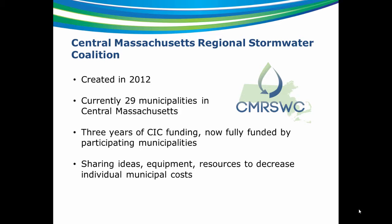This funding is no longer available for the coalition, so now they utilize private funding, I should say funding within each member community. Each community or each town contributes $4,000 annually to the coalition to pay for the various training and initiatives, use of equipment, etc. that's used by coalition members.